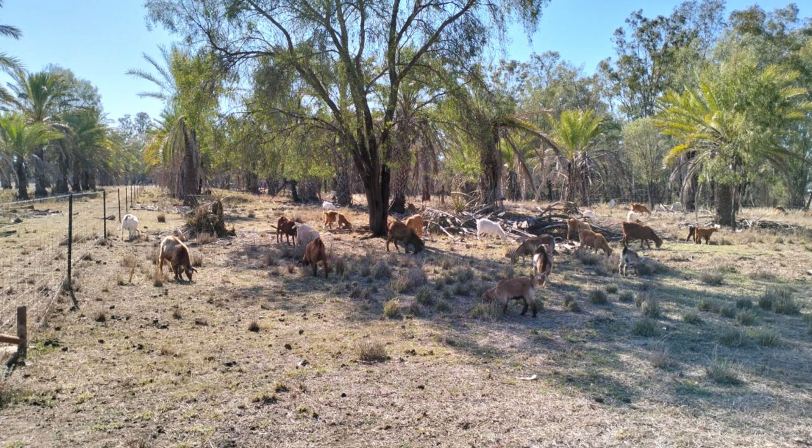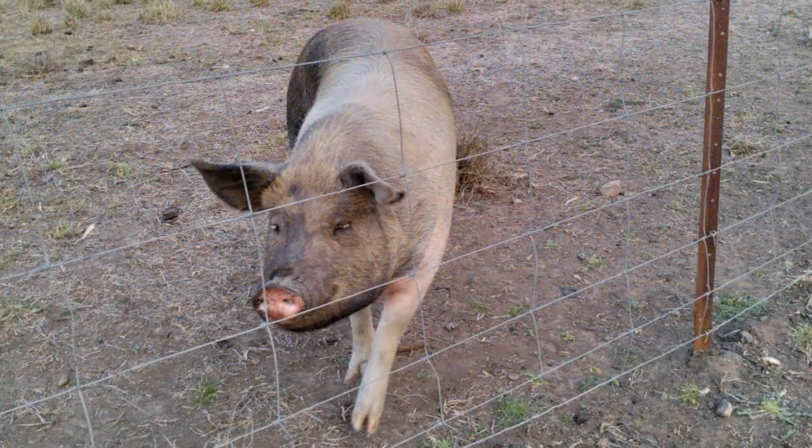The paddock behind us is privately owned. There's goats, sheep, pigs, and cows in there. The last couple of days we haven't seen the pigs and we haven't seen much of the goats. I think they've been relocated to another paddock to eat that down, because a lot of the goats were starting to get through the fences.